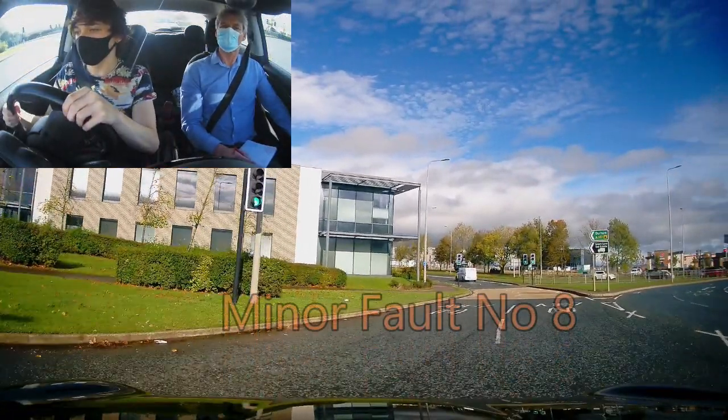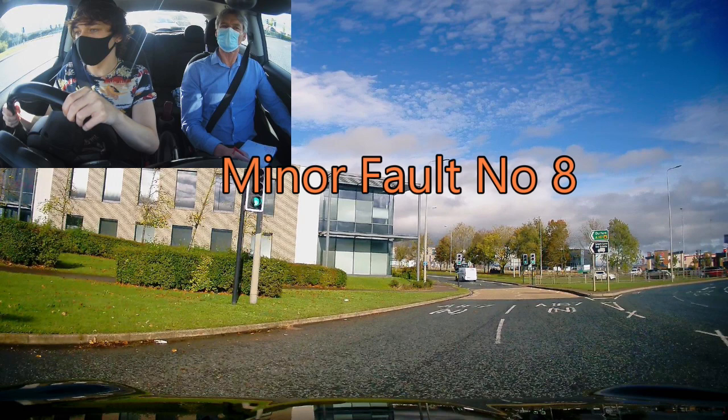Minor fault number 8, Jake. You've got loads of time to signal to tell other road users that you're leaving the roundabout. I know it's light controlled, but you still should be putting that indicator on.